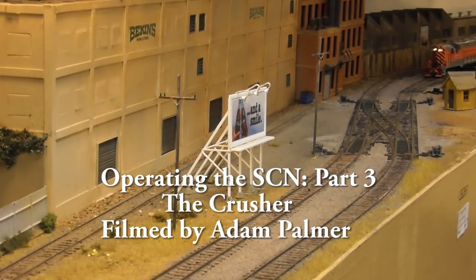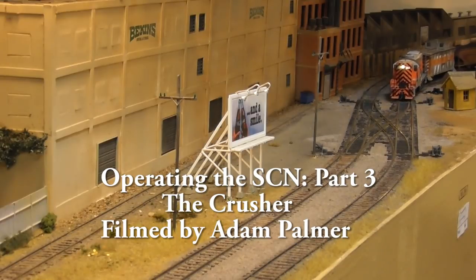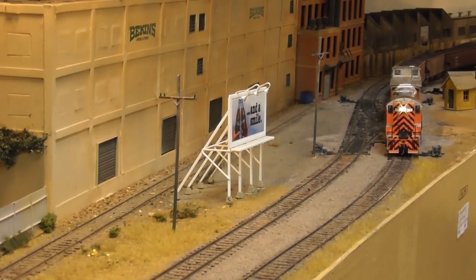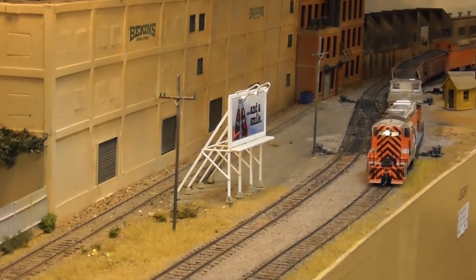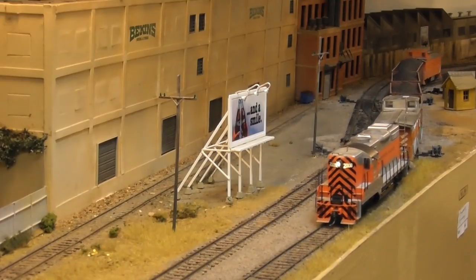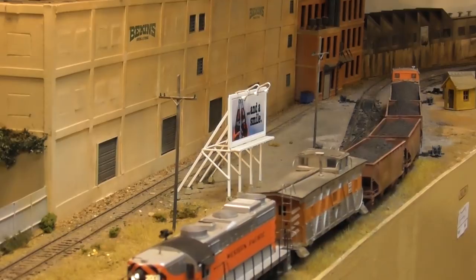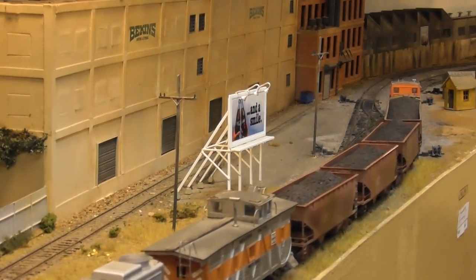Welcome to part three of this series covering the operations of the Santa Cruz Northern. In this installment, we'll take a look at some of the operations of the Crusher, the local San Jose industrial switcher. The Crusher is based out of West San Jose and works two shifts, a day shift and a swing shift, what are known as tricks in railroad terminology, and would be called first trick and second trick.